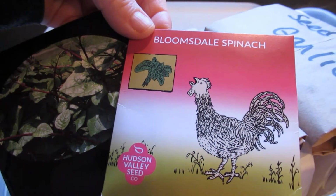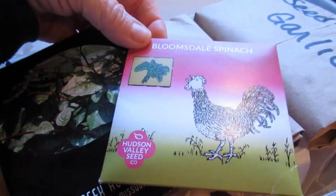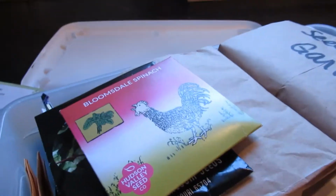Tip number 6, as your seed orders arrive, make sure you put them with the rest of your seeds and organize them alphabetically.